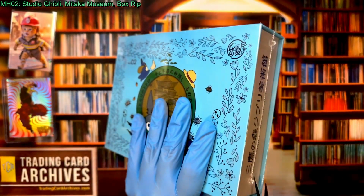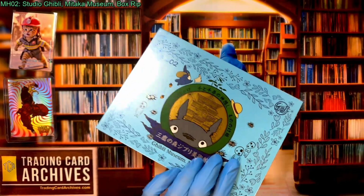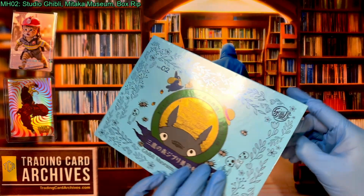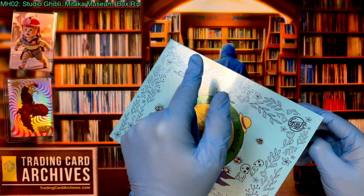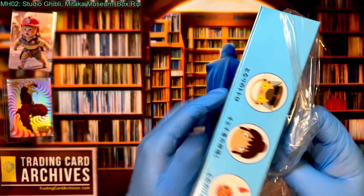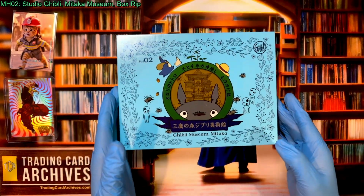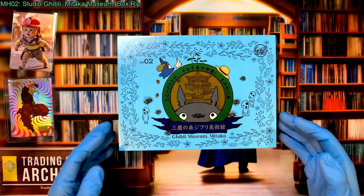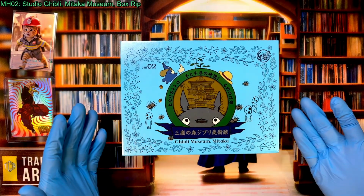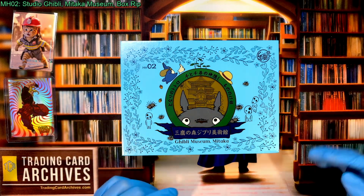So this, like I said, is Studio Ghibli trading cards. There's a lot of different sets of Studio Ghibli. There's been two Mitaka Museum sets, and both of them had a pre-release and a full set. So if you're looking for these, it can get confusing because there's a lot of different boxes. But this specific blue box here with MH02 on the front, this is the very latest one. So if you want to get into it, this is where you should probably start. It has the most card variety and that kind of stuff, although the older sets are also great. One of them is out of print now. It has thinner cards and stuff too, so it's not as interesting.